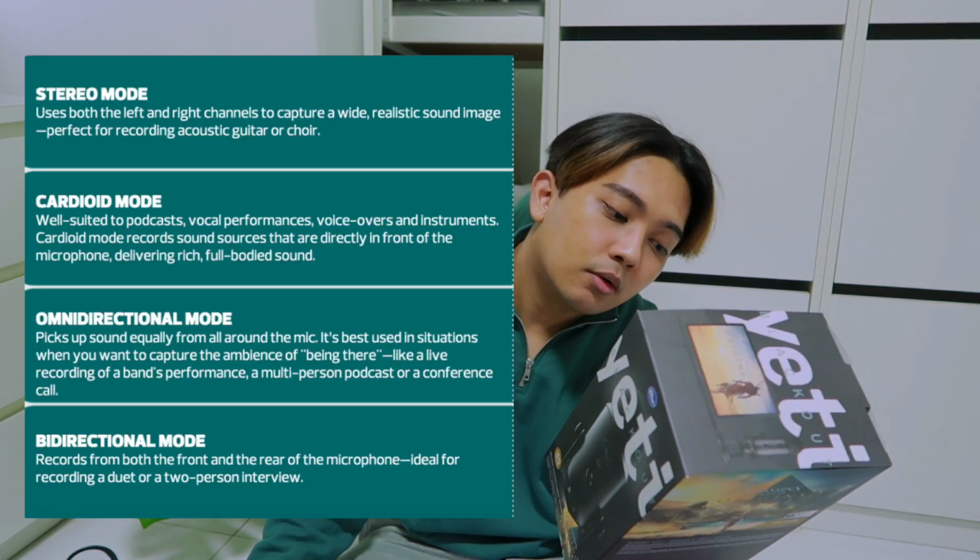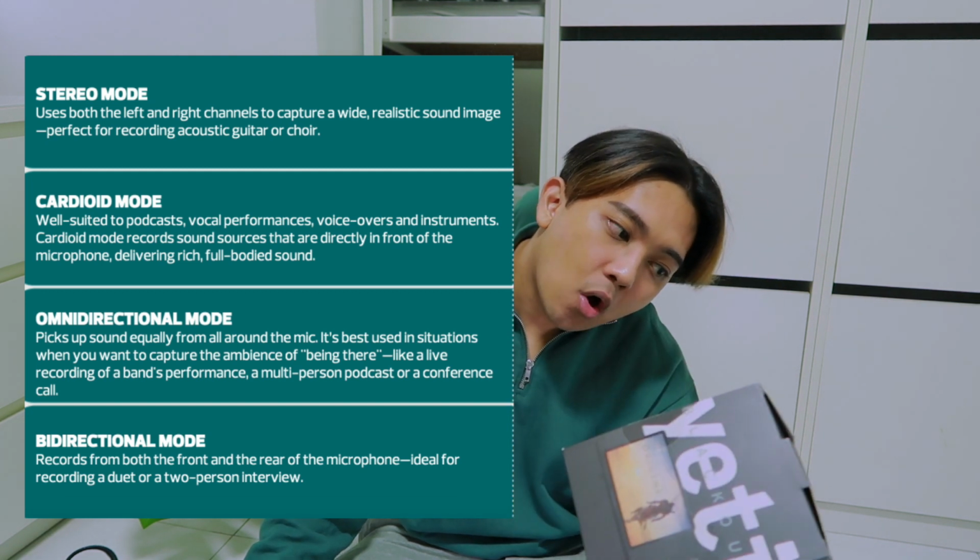So there's a lot of USB mics out in the market. What sets this apart from all the other mics is that it has 4 different settings. It has the stereo, the cardioid, the omnidirectional, and the bidirectional. So you can do a lot of things with it. You can do podcasts, voiceover, you can record your vocals, you can do conference calls, yada yada yada. I'll give it like a 4.8 stars, is that a thing? 4.5 stars. I think the 0.5 stars is because it's too expensive and it's super hard to get in Singapore, so yeah. But I love it.